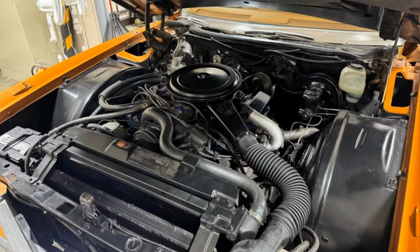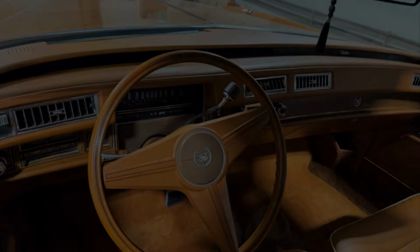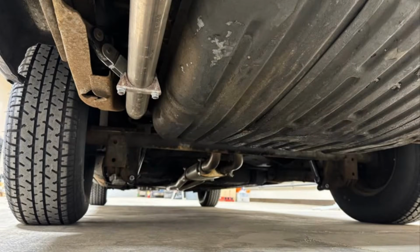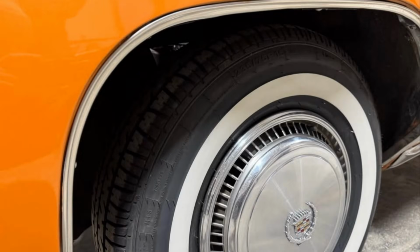Overall, this Eldorado represents a well-preserved and tastefully maintained example of 1970s Cadillac luxury, offering both visual impact and a refined driving experience. Its immaculate condition, documented care, and sensible updates make it suitable for cruising, shows, or simply enjoying as a distinctive classic luxury car. Offered at a firm asking price of $27,050, this 1975 Cadillac Eldorado stands as a strong opportunity for buyers seeking a bold, comfortable, and properly sorted classic that embodies the confidence, style, and road presence that defined Cadillac during this era.